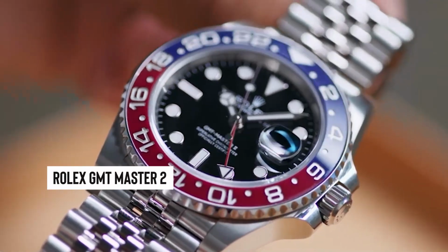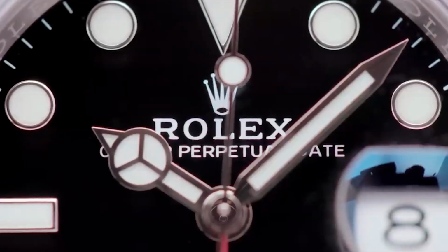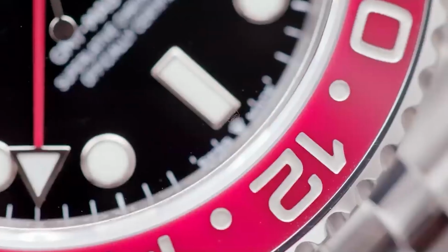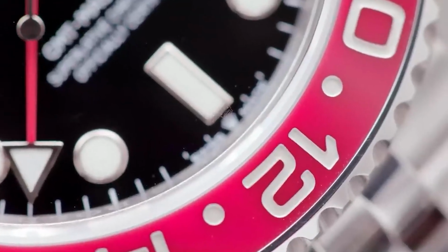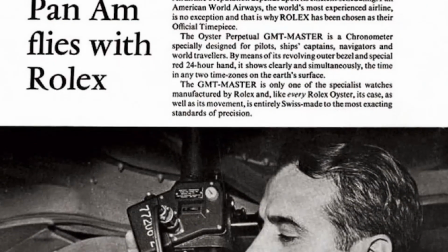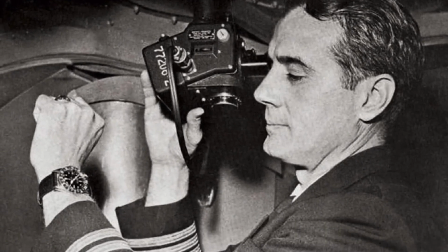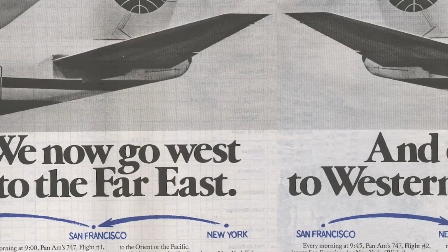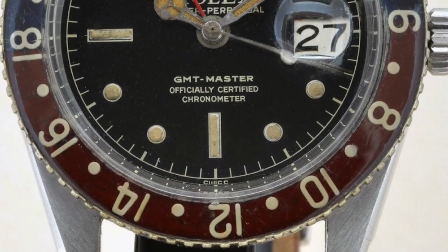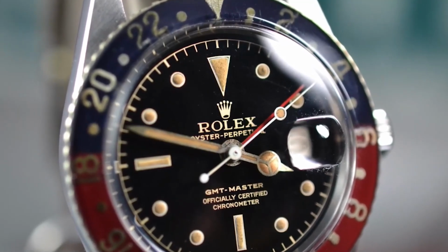Number 2. Rolex GMT Master 2. Next up, the Rolex GMT Master 2. Born in 1955, this watch quickly became a must-have for world trotters and pilot pros alike. More than a timekeeper, it was a jet-setter's best friend. By 1959, Rolex had teamed up with Pan Am, and just like that, the GMT Master was the go-to watch for aviators everywhere. Fast forward to 1982, and we hit a milestone with a game-changing tweak, a new movement that let the hour hand move independently. Suddenly, managing time zones became as easy as a pilot's smooth landing.